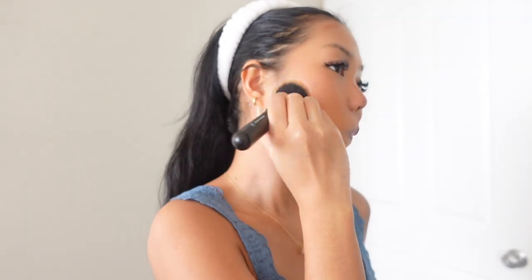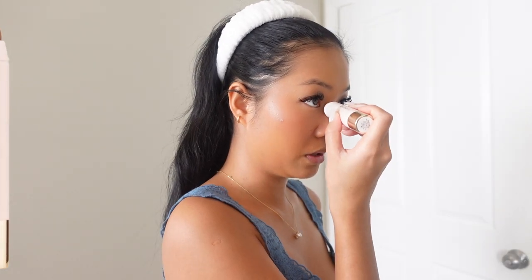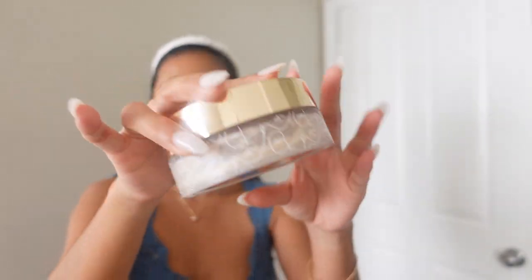For contour, I'm gonna go in with Rare Beauty. This is the cream blush, and I just like to put it on my nose, forehead, cheeks, like that. I'm gonna go ahead and set it with the Laura Mercier translucent powder.